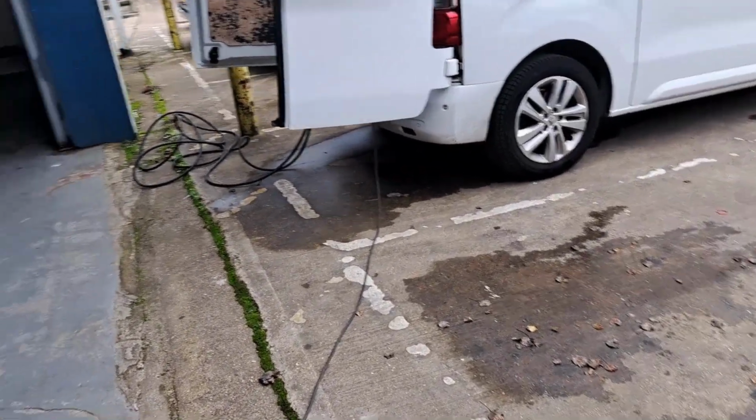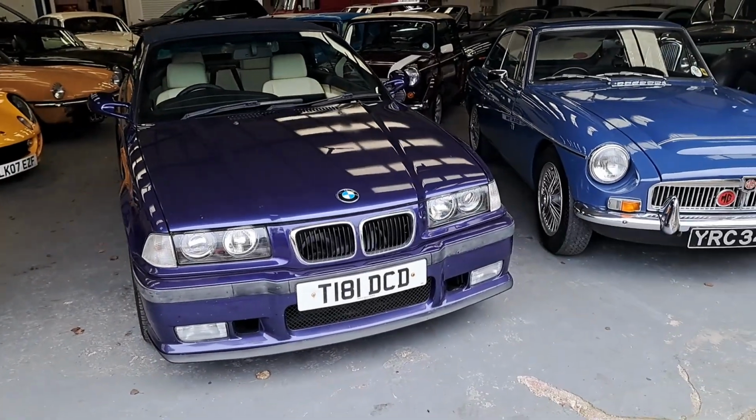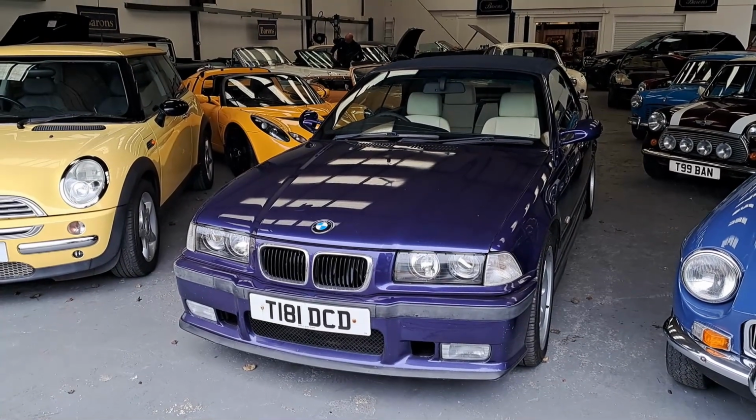£3,500 to £4,500. The colour is very, very 90s, this sort of like purple colour. It's got the M3 style door mirrors as well. Interesting.